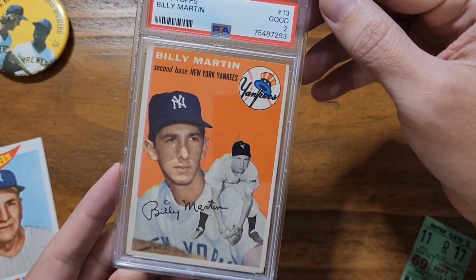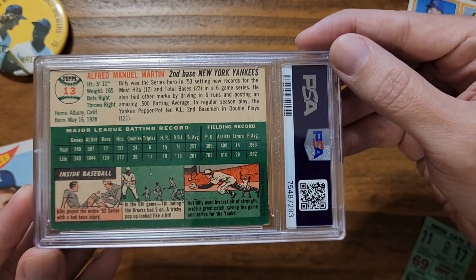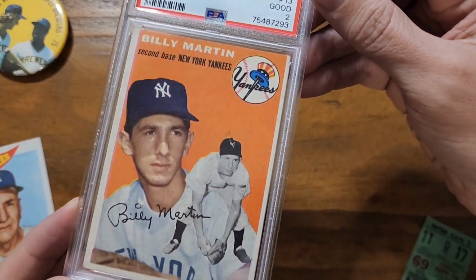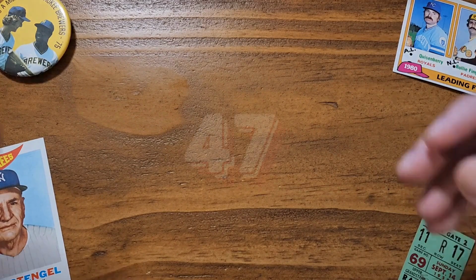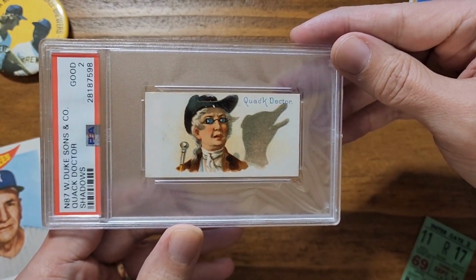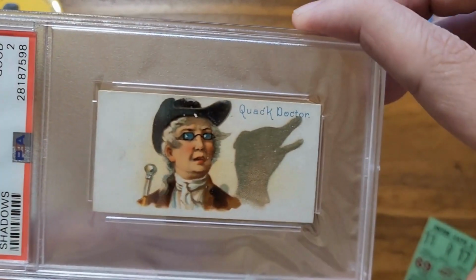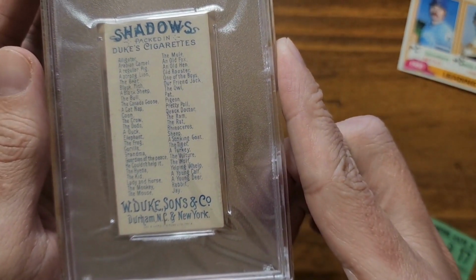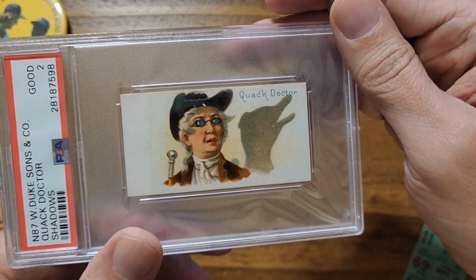So next up, Billy Martin, 1954 Topps. This is valued at about $23.27. And Billy's actually going to come up again. He'll be mentioned again. Next up is the oldest card in this countdown. It is the 1889 Duke and Sons with Shadows, Quack Doctor. This gem of a card is 135 years old and worth 23 bucks.